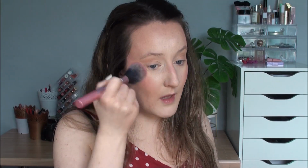I'm just going to use the same brush actually and tap that over the top of where I put that Barry M liquid blush. So as you can see, that just gives a really beautiful soft flush to the skin, and it looks really natural, like I've been out in the sun, which I definitely have not been.